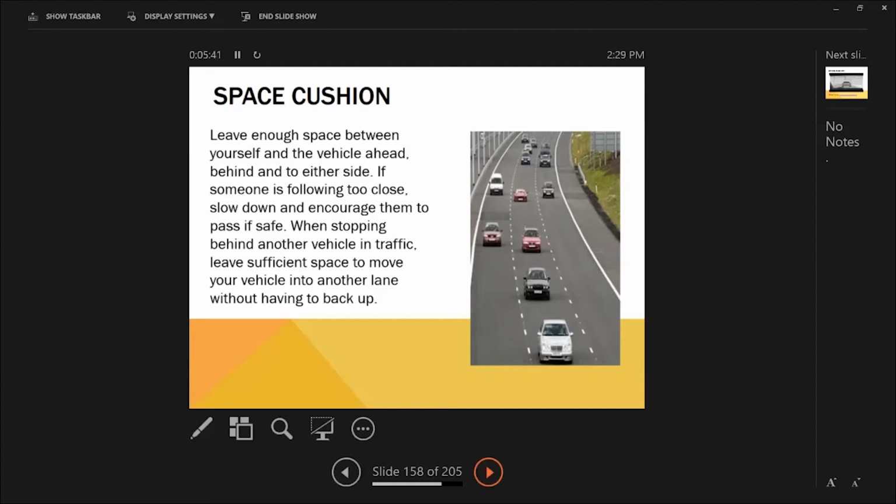The space cushion applies not only while you're moving, but also when you're stopped. When you come to a full stop, like at a red light, you also want to leave sufficient space between your vehicle and the vehicle in front of you. The way you judge that is you want to be able to see the bottom of their tires and a little bit of the pavement. If you can't see the bottom of their tires, you're too close.